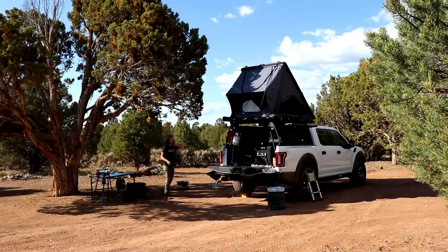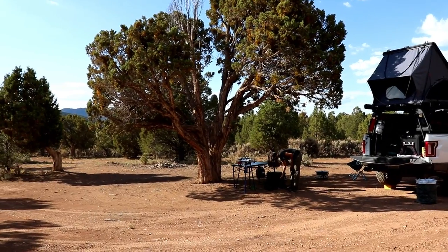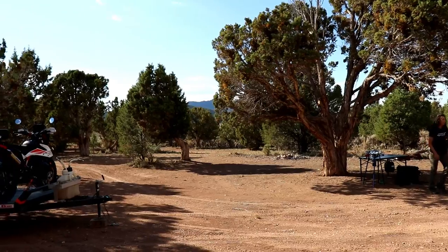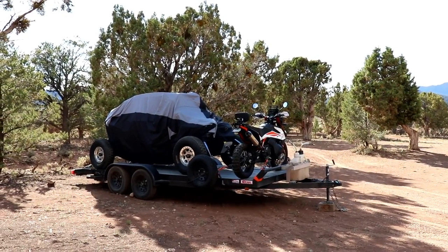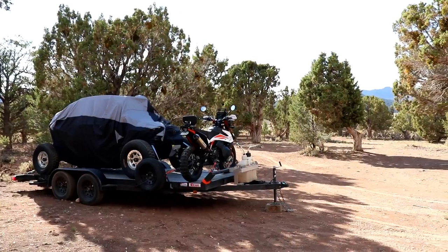Yes. So let me show you around camp real quick because it's pretty epic. I just pulled up into the trees. I could see on the satellite that there were some dispersed camping areas being used, zooming in. And I did bring the Razor. Like I said before, the Razor's coming. Got a cover on it to try to keep it out of the elements a little bit on the way up there. And the KTM 790.